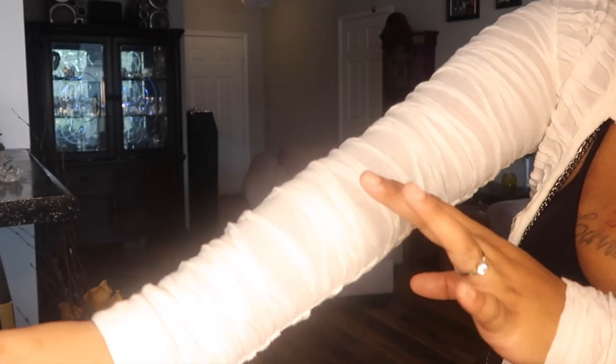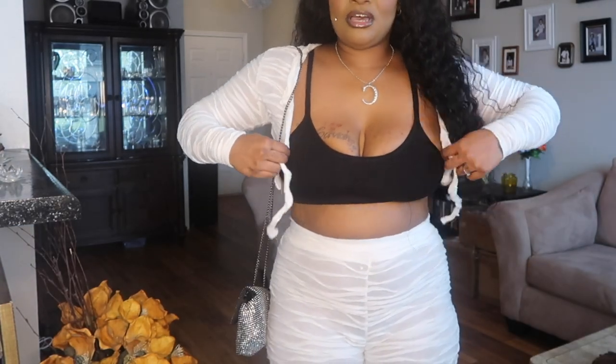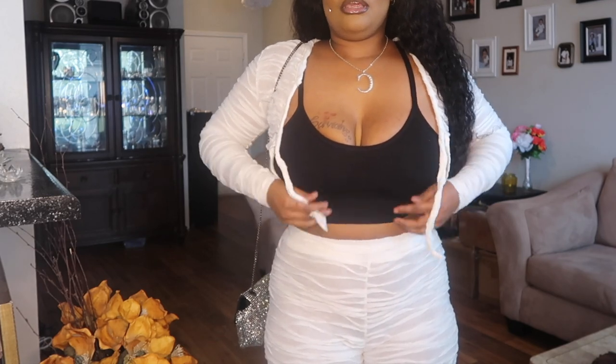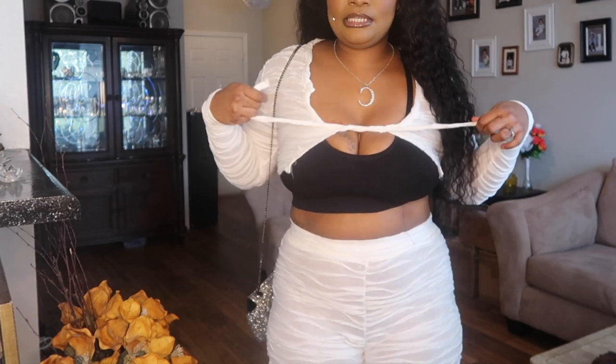Yeah, come on, zoom in on this. It really looked like this, but from a distance, it probably looked all white, but it's really mesh mixed with another fabric. It's see-through, but that's the look that they was going for on the model. She had smaller breasts, so she was able to wear no bra or no undershirt with this. She just had it without it, and she had it tied up like this.